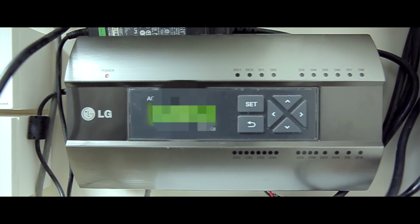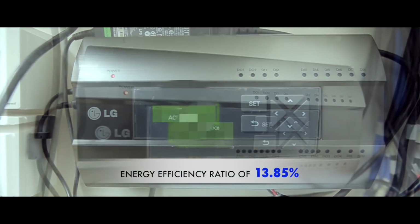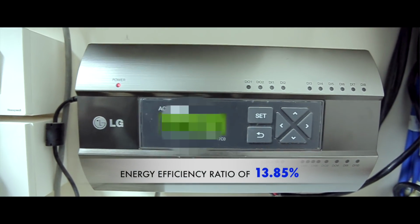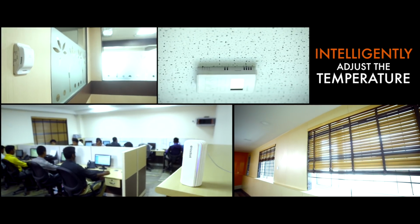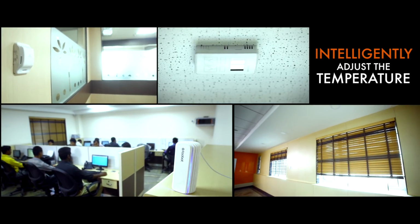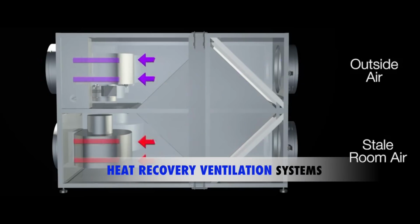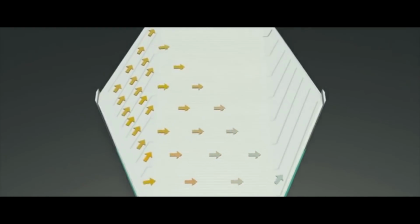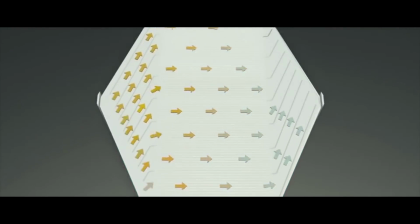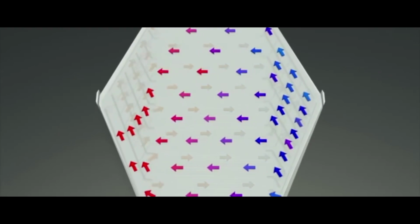The system used at SIERRA is one of the most efficient. It offers an energy efficiency ratio of 13.85%. Sensors fixed across the building continuously monitor temperature levels. Zonal bidirection heat recovery ventilation system forces stale air out and brings fresh air in. Heat transfer between hot fresh air and cold exhaust air lessens the load on air conditioning and reduces power usage.